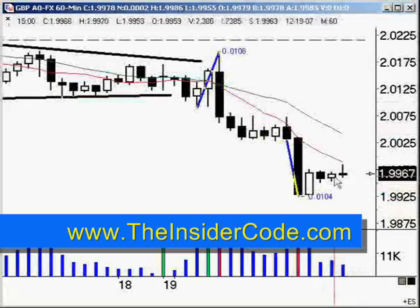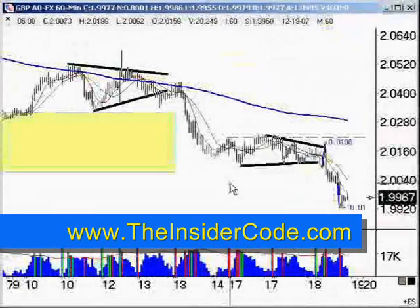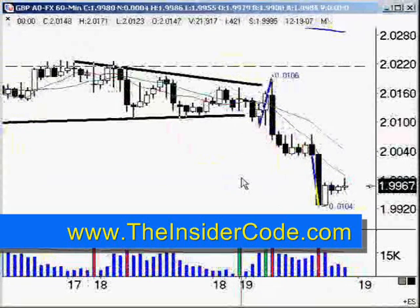The market is still holding in this general direction. Remember, trend is still down. So at this point, we just need to wait to see how the market is going to recover and see what kind of patterns show up.